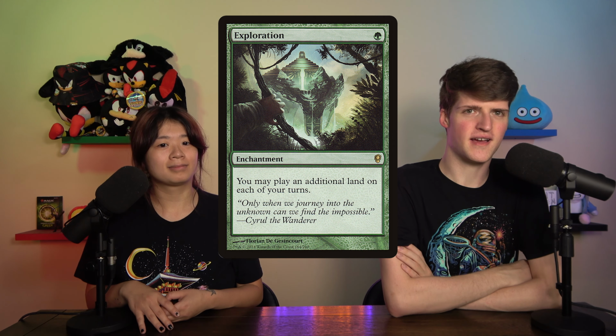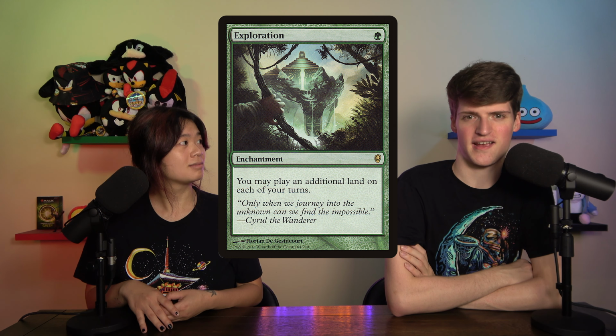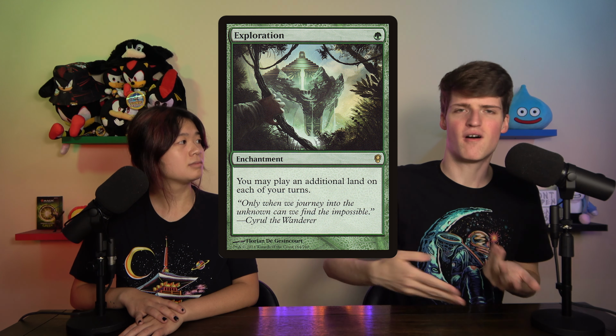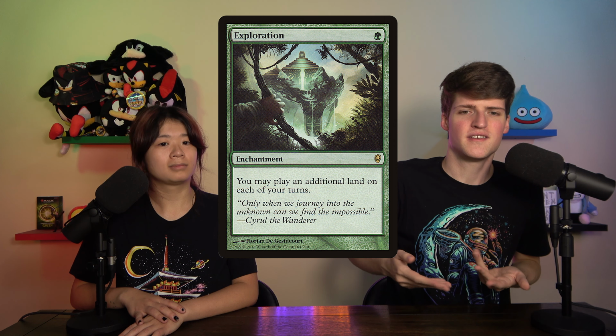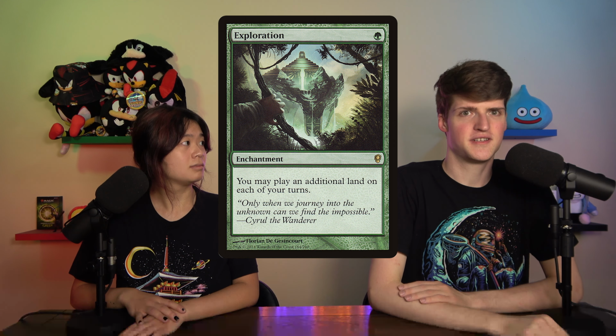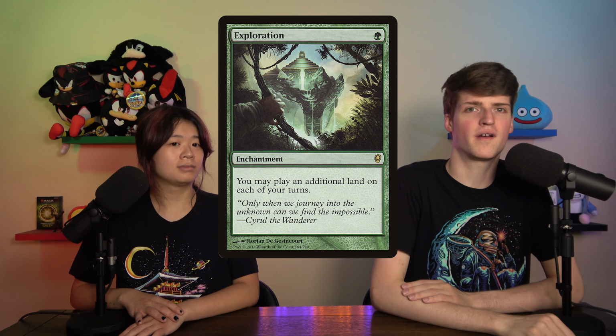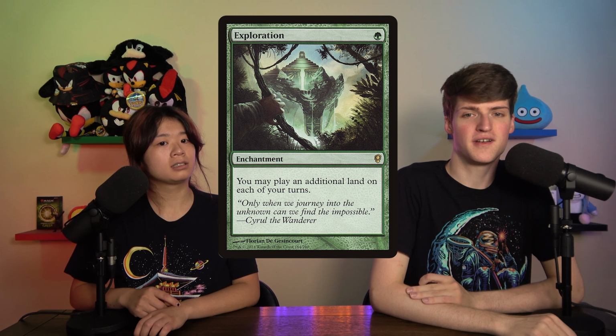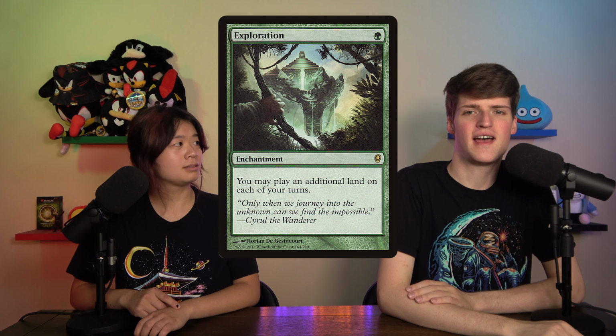Exploration, also a secret sleeper in an Enchantress deck. I really like this in Enchantment Matters decks because you end up cantripping all your spells, but when you cantrip everything, you get stuck with the cards that don't cantrip, which are lands, and being able to play extra ones of those just lets you turbo out some bonkers starts. Yeah, that's actually an interesting point. I didn't think of it like that. It's real good in enchantment, so definitely check it out if you have not so far.